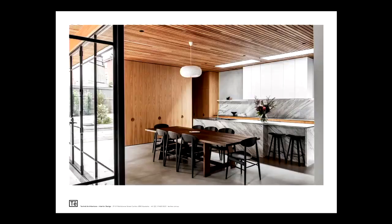From a design perspective, the centrepiece of the space is the kitchen, but more importantly, it's the heart of the home. This was a really big deal for the client, as they really wanted a place where they can gather, have meals formally or informally, share stories, and come together at the end of the day.